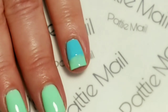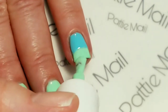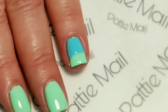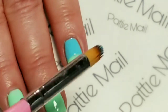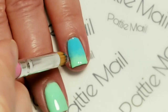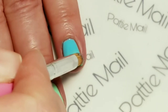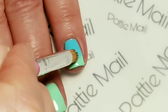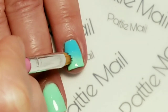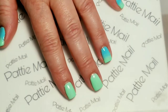In the bottom, we'll do a green tea smoothie. Okay, and then we'll come in with the gradient brush. And I will just do that on the other two nails, and then we'll be ready for the stamping. Okay, so that's all ready.